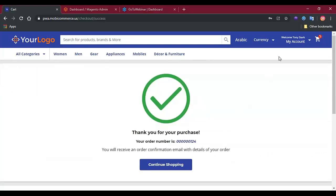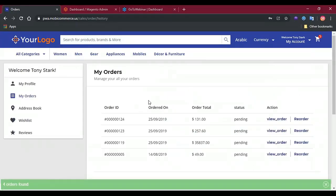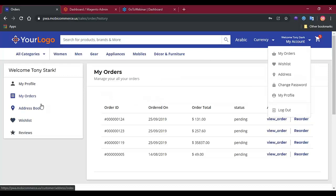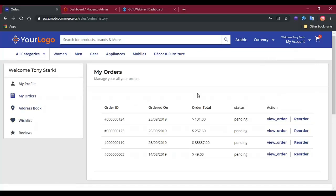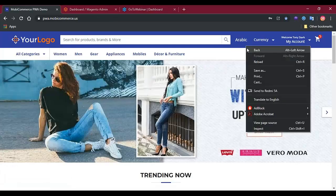If you ignore the previous out of stock issue, then we have the My Account option. We have other options as well, just like standard options. So now I'm going to show you how the same PWA could work offline.